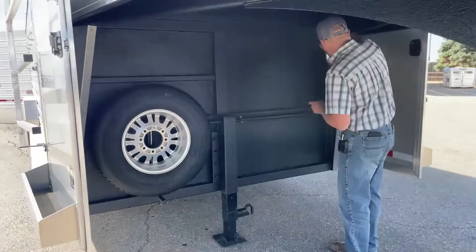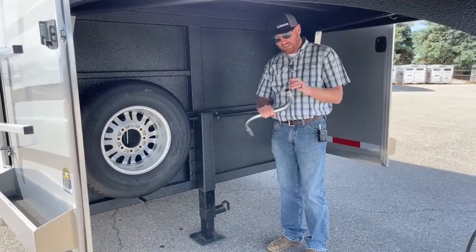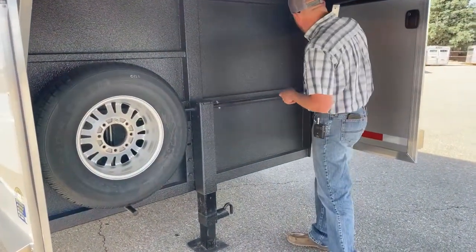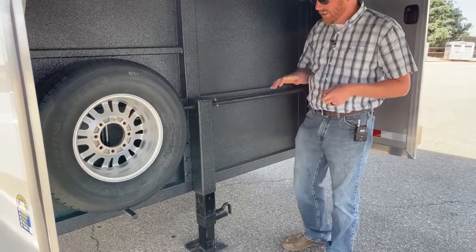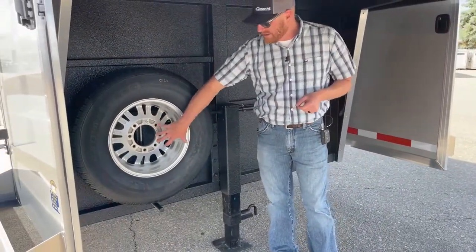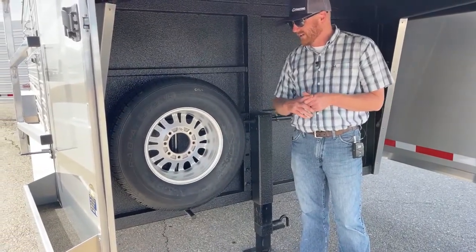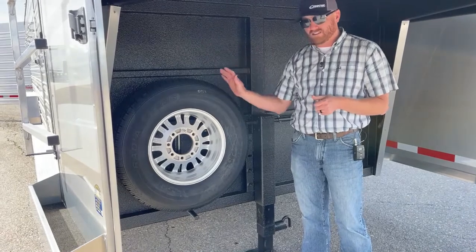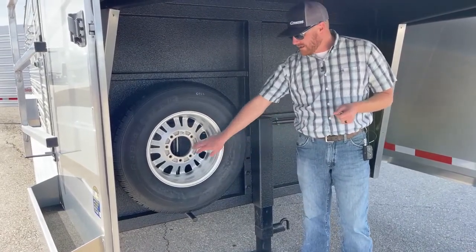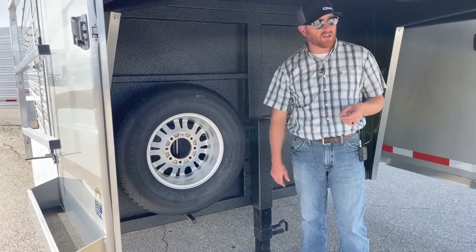One of the other things you get is a hand crank jack. This actually doubles as a lug wrench for you, so you will have that ability if you do need to go ahead and change a spare tire. This spare tire is turned right now, but this is an aluminum wheel. This matches the ones that we'll show you when we get to the back of the trailer. Some manufacturers will put a set of 4 aluminums on the ground and then give you a steel for a spare, but we go ahead and put an aluminum option on this and then on the spare as well.